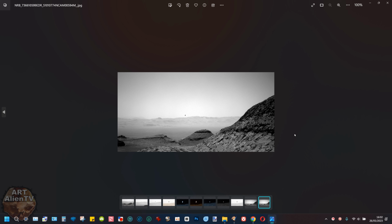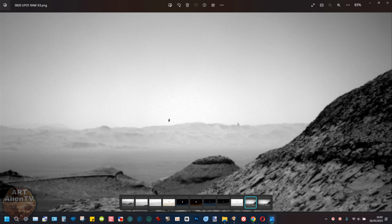Now, the most interesting ones to me are the black objects, which are near the rover. Now, these are not glitches in the camera, right? We already know where the glitches are in the camera, and this isn't them. I've already ironed those out. These are flying objects. Here's one here, right? Just here.